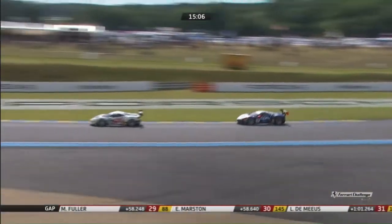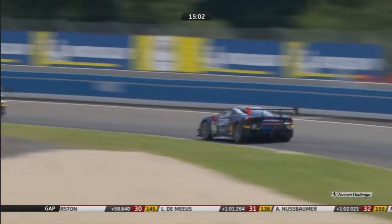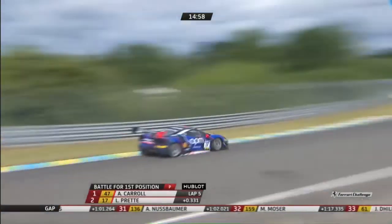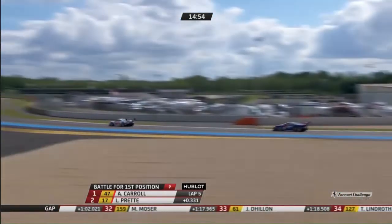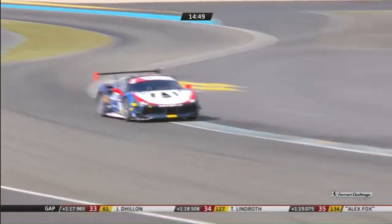The Adam car just looks a little skittish there, doesn't it? Definitely more movement under brake, and it certainly looks less comfortable. And as a driver, what that makes you do is hold on to the brake just a little bit longer to settle the car into the corner. It looks like Louis can release the car a little bit quicker and maintain that. So yeah, with 14 minutes to go, it's going to get exciting here, I feel.